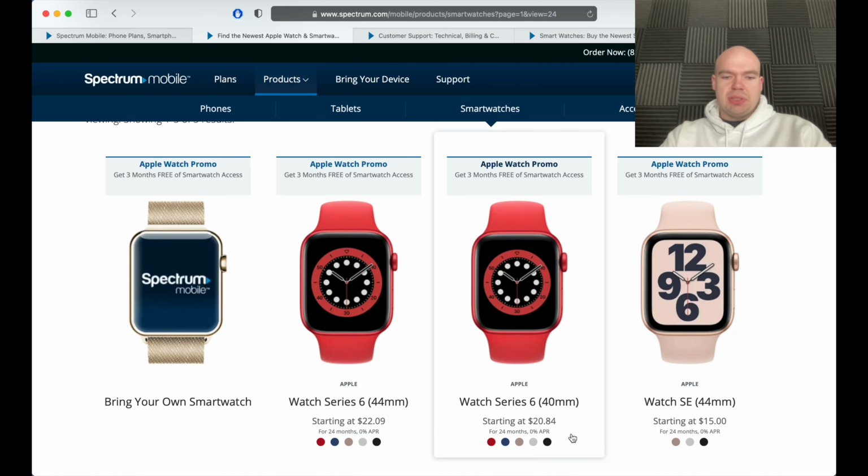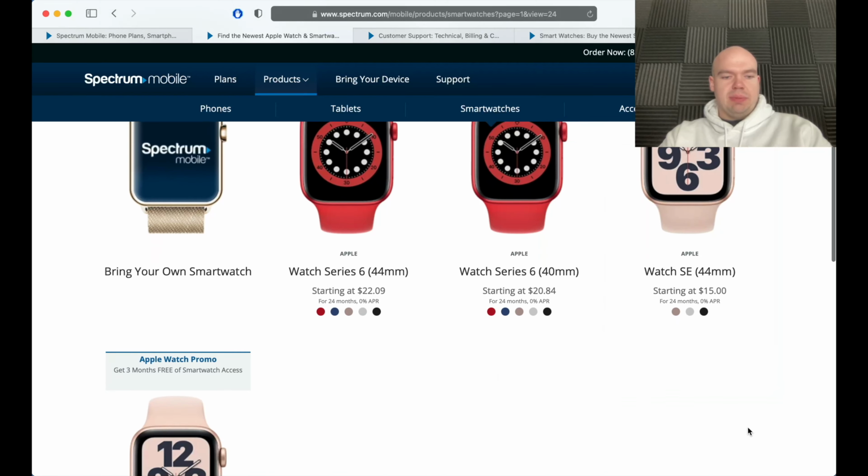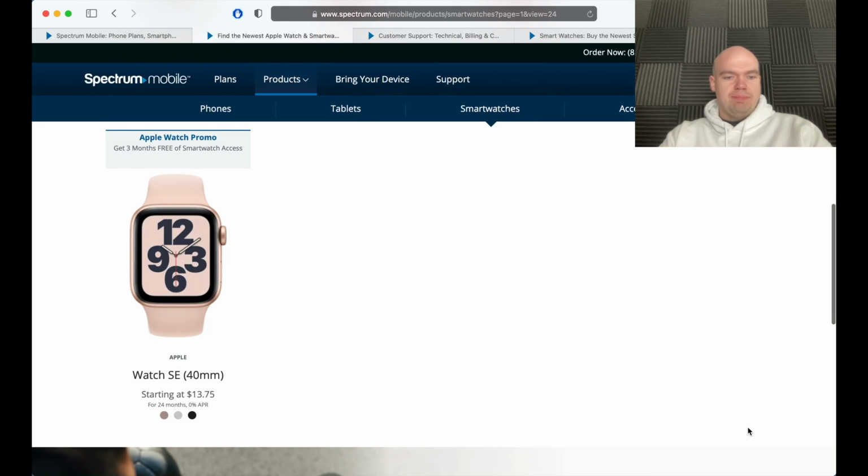Or you can get the 40 millimeter, the Series 6, starting at, we'll round that up, $21. And this is 0% APR for 24 months. Or you can get the Apple Watch SE, which is a very good contender here, starting at just $15 a month. Or you can get the 40 millimeter Apple Watch SE, starting at just $14 a month.